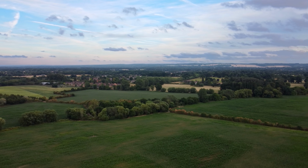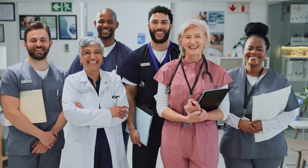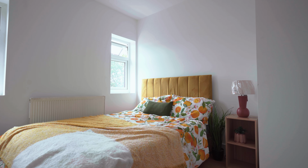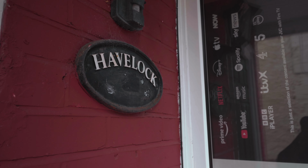Hi guys, today we're in Surrey, known very well for its landscape and greenery. It also has the Chelsea football training ground and a multitude of hospitals in the area. Now we all know that nurses are always looking for temporary accommodation, and that is why my student Susan decided to pick Surrey as a great place to have a rent to HMO. The question is, is this a profitable investment?